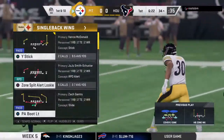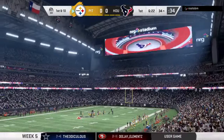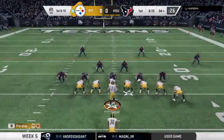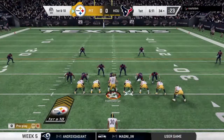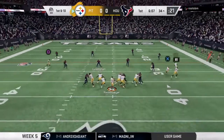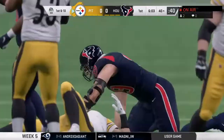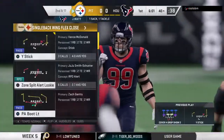The Steelers picking up 15 yards there and a first down. A gain of 15. First down, Steelers. From the 34 now, here's first and 10. Double time. Now Roethlisberger. Under pressure, and the Texans able to get in there for the sack.